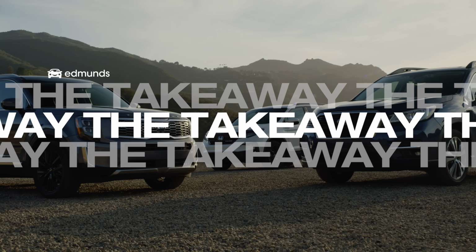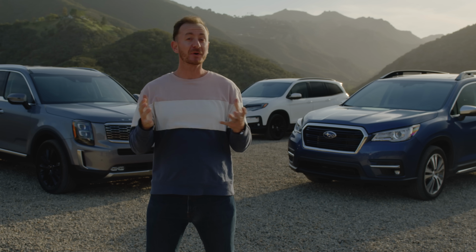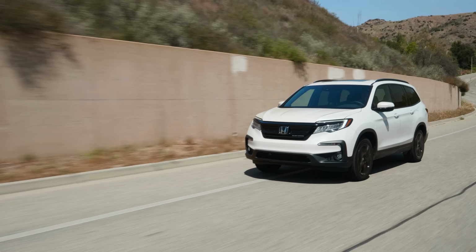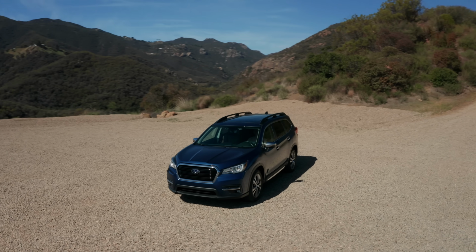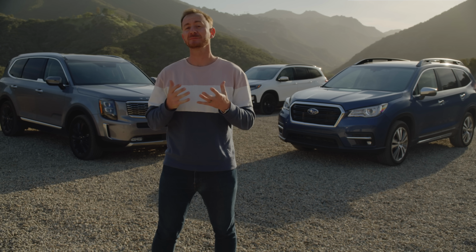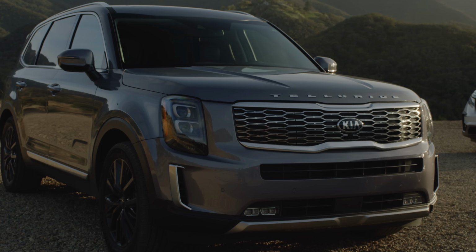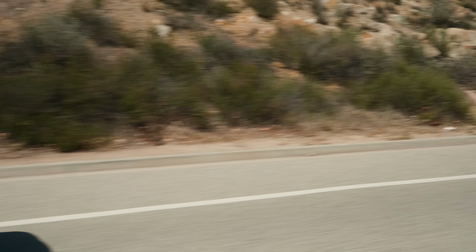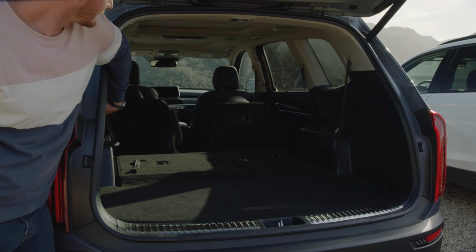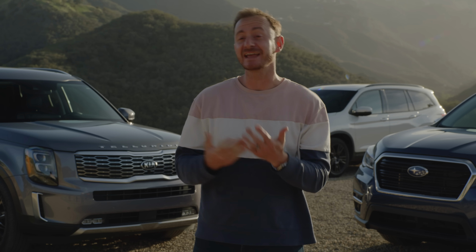What I want from this group, what I need is a daily driver that doubles as self-care. And remarkably, each of these three can fill that role to some extent. The Pilot for its low hassle, all-around sufficiency. The Ascent for its rugged demeanor and weirdly specific areas of expertise. But for me, it's the Telluride that retains its spot at the top of the class. It simply feels a step above and has a ton of amenities that are, say it with me now, standard. The Telluride provides you with confidence when you're packing for a trip and relief after a hectic day. And if there's anything we all need more of, it's more confidence and more relief.